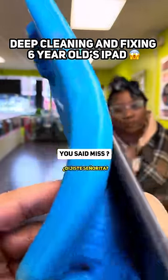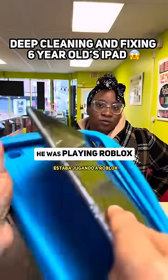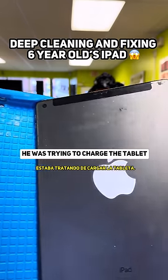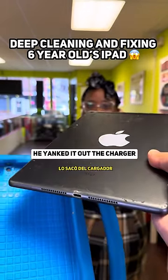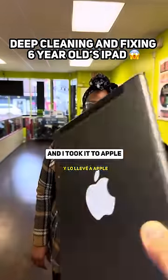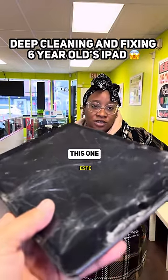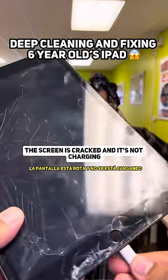What happened to your iPad, you said, miss? I have a 6-year-old. He was playing Roblox. He was trying to charge a tablet. He yanked the charger out. Mm-hmm. And I took it to Apple. They told me that it's not fixable. The screen is cracked and it's not charging.